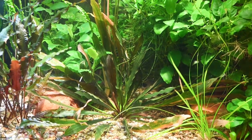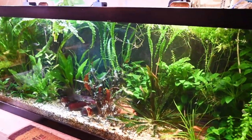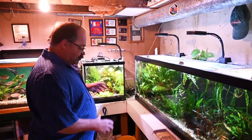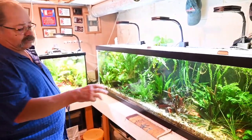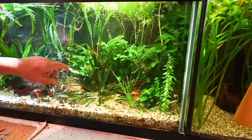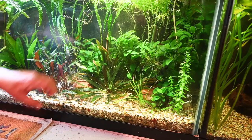It does varying things depending on the conditions. I had it in this nano tank for a while, my nano tank is a 30-gallon, and it actually was flourishing in there. And then when I redid the nano tank, I thought I'd move it over here and try it here. Not the same results. You can see the outside leaves are actually larger than the center leaves coming up because of the transition that happened when it came from the nano tank a couple months ago.